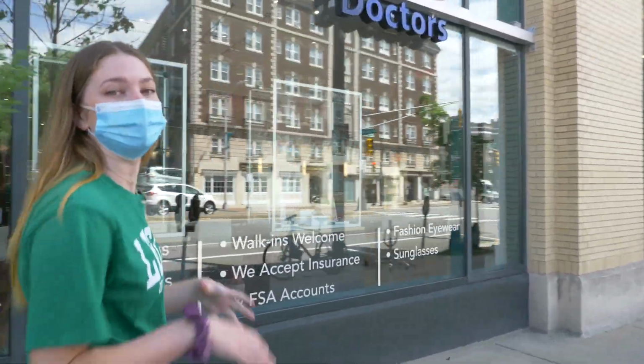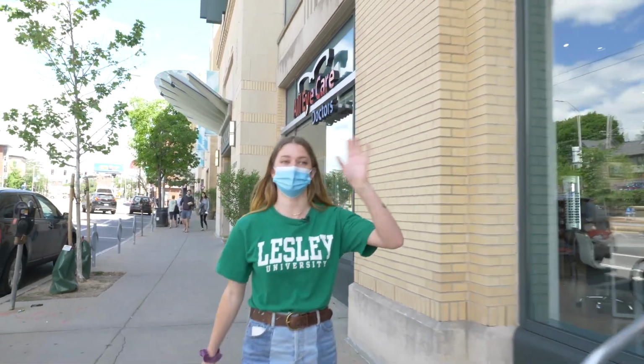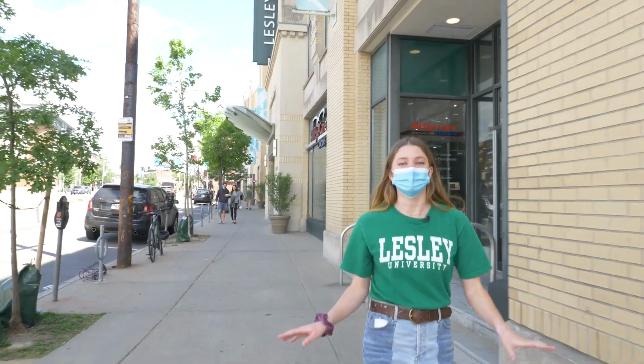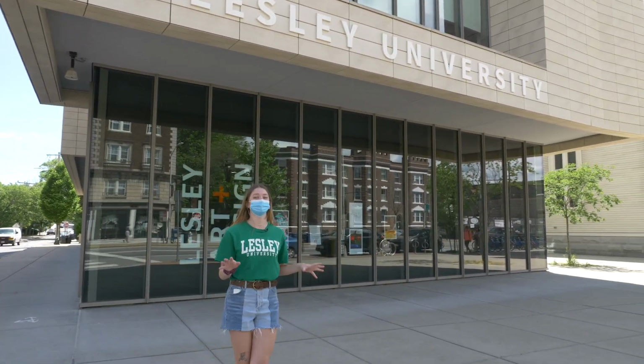So we're lucky enough to have two of our big campuses close to the T. Like Porter Square, we have the T right there, as well as on South Campus, the Harvard Square T stop is also right there. So a lot of easy transportation. This is where a ton of our art classes are. I personally am here all the time.